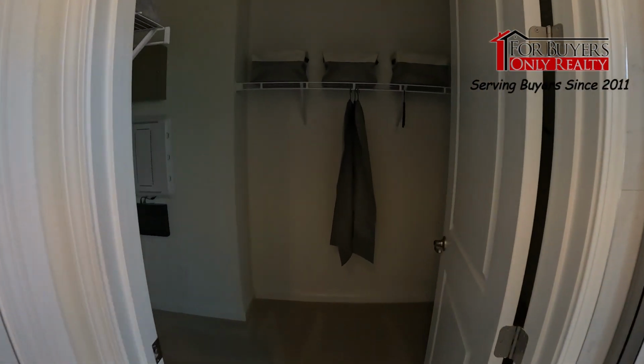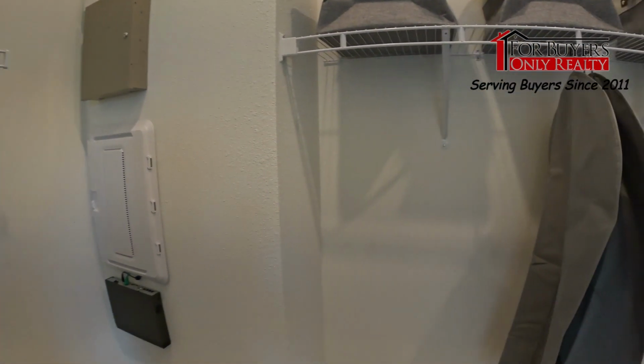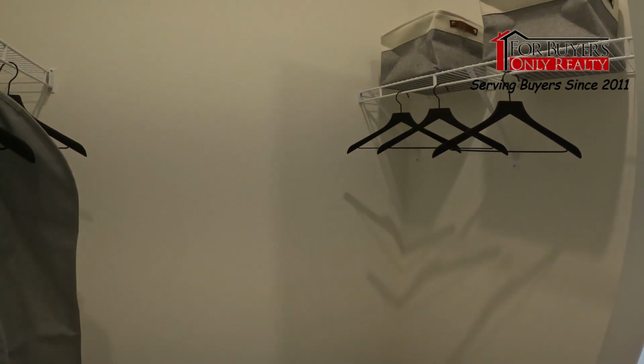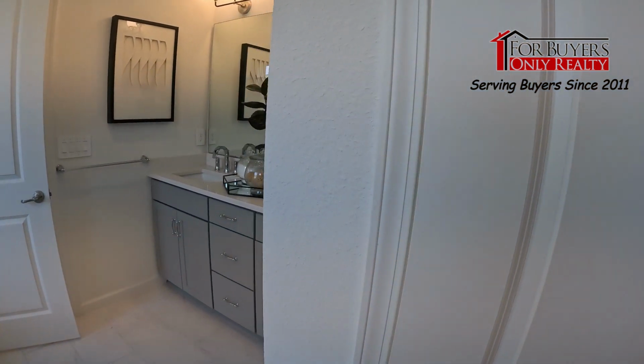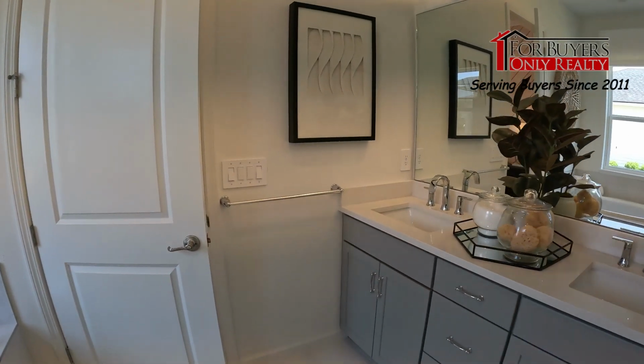Coming in here to our master closet, and it's a pretty good size for an 1,800 square foot home. Decent sized closet, goes around that way. Does it wrap around? Oh yeah, look at that. Wraps around the whole door. Okay, then our toilet room right here. So pretty dang nice.